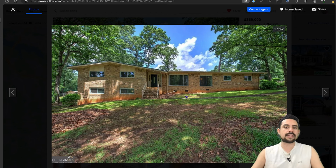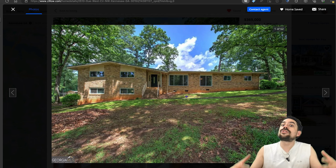Because if you're buying this as an investment property, if anyone falls due to a weak rail or a lack of a rail in any kind of elevated part of the home, you are liable for that as the landlord. If you're buying this as a homeowner for a family and you have kids, you're also going to want to make sure that it's kid-proof, kid-safe. Let's go on to the next one.